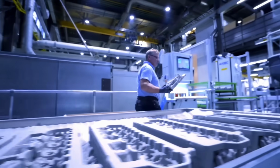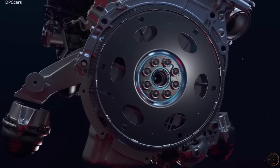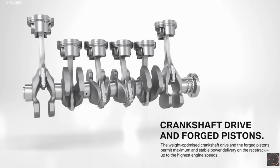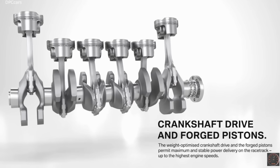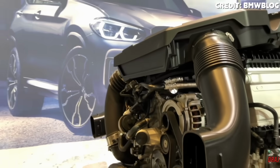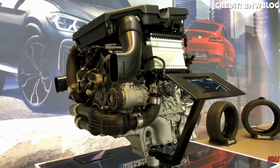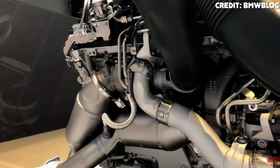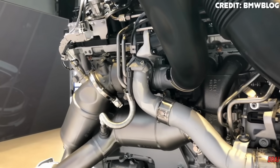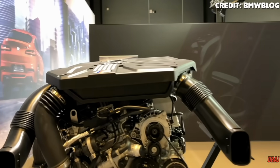On top of that, you're getting a forged crank, forged pistons, and forged rods, all from the factory, also allowing this engine to handle higher horsepower figures without rebuilding it from the bottom up. And now on paper, the S58 might sound extremely similar to the B58 engine, minus the fact that it has an additional turbocharger, but they're actually completely different from the ground up. The S58 engine built off all the amazing aspects of the B58 and made them even better.